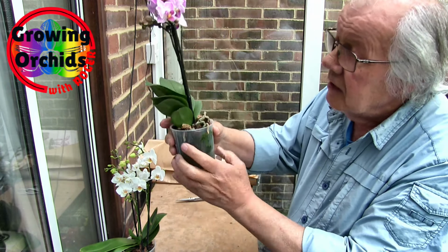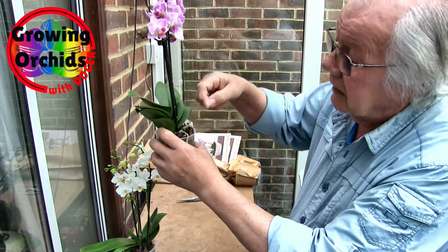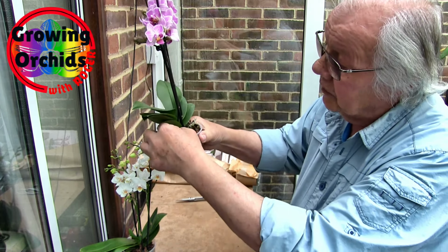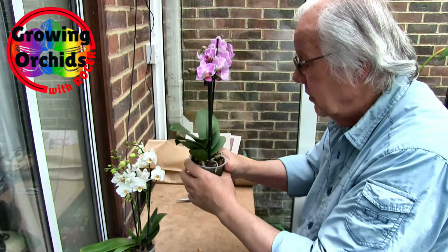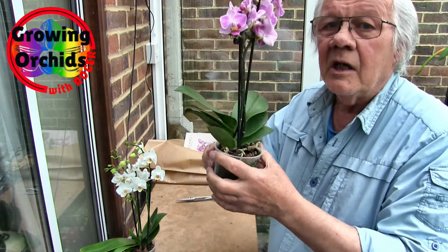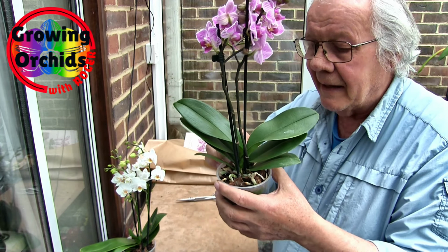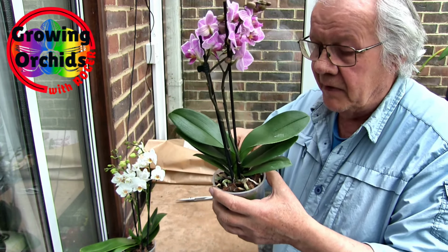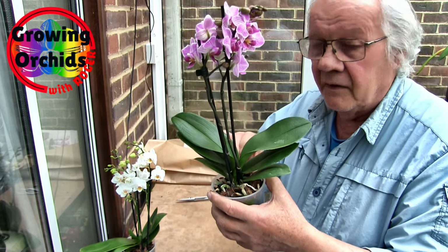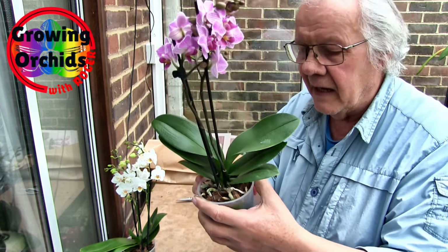The two seedling leaves have died, and they'll probably both just lift off. Yeah, there we go, that's good. It's better if leaves on Phalaenopsis come off on their own, because what happens is they callus over, and when the leaf drops off, the callus has already sealed the wound, so no infections or anything can get in.